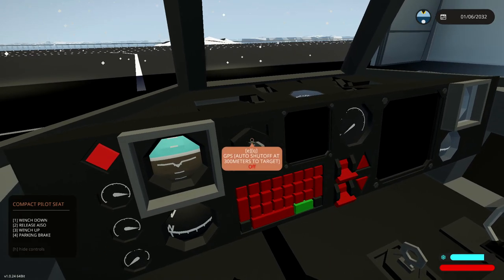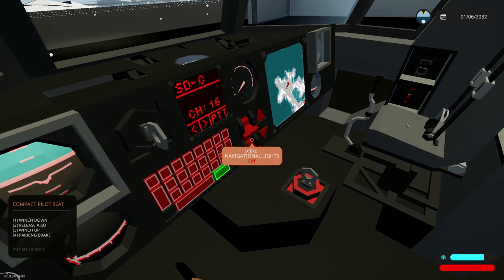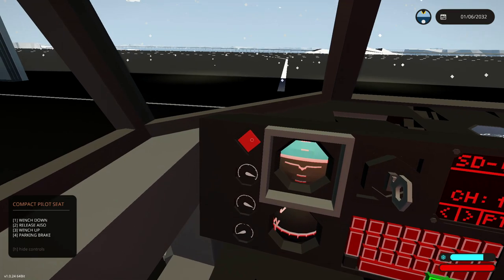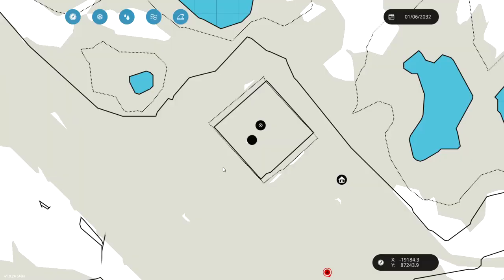Okay, so to turn this thing on, we need to turn the systems and the turbines on. There we go, very nice. We've got navigation lights, cockpit lights, and cargo hold lights. Pretty nice. We've got our parking brake on, that's fine. Engines have started, that's pretty good.